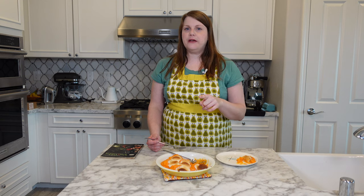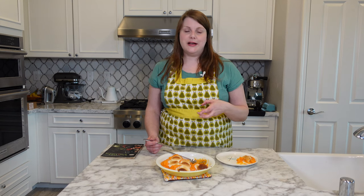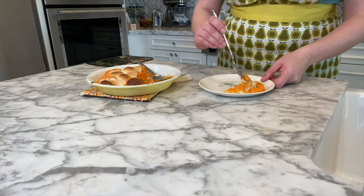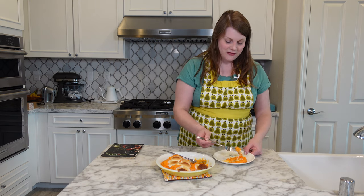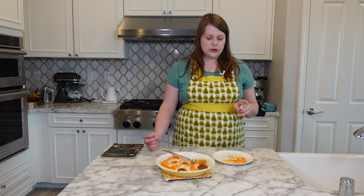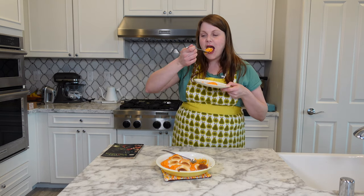I'm not quite sure I like the tanginess that the pineapple lends to this. I think I do prefer more of a sweet, caramelized kind of sweet potato, but these are pretty good. I think the pineapple might be growing on me too. Let me just try another bite. I think I just want to eat all of this. I kind of like the pineapple more and more with each bite. So I think the first bite, maybe I just wasn't used to it. Okay, I'm just gonna do it again. I'm just gonna eat this whole volcano.